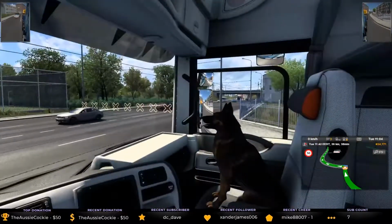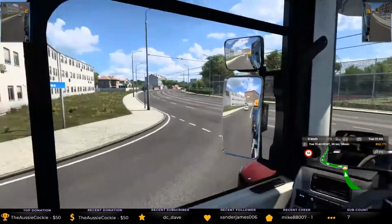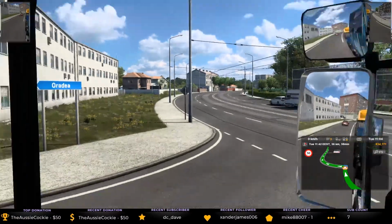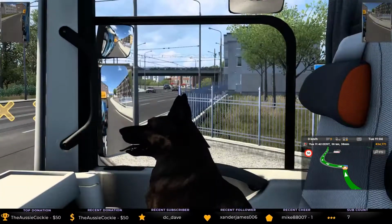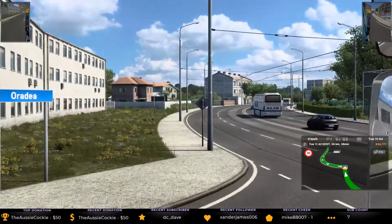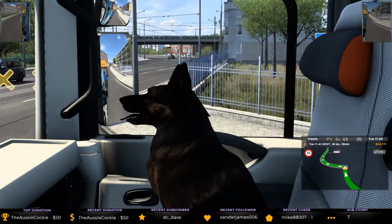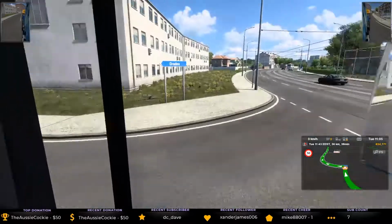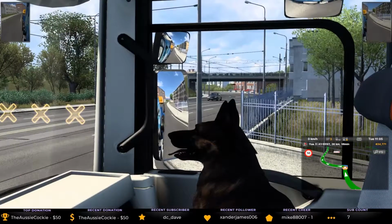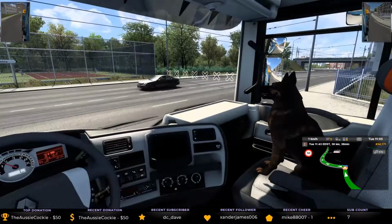All clear that way. Not so clear that way. All clear that way. All cars that way. All clear that way. There's fleas on you, Murphy, I can see them. Oh no, sorry, it's just a car from a long distance away. Yeah, looks like we're good to go. Go, go, go, go, go.